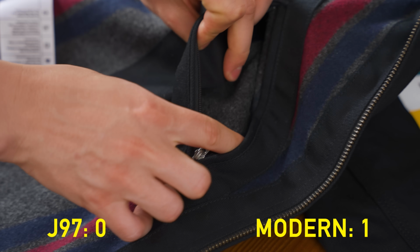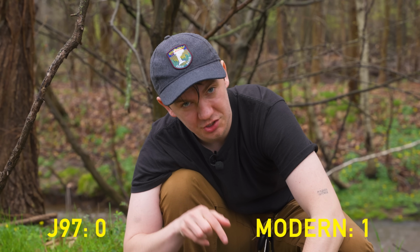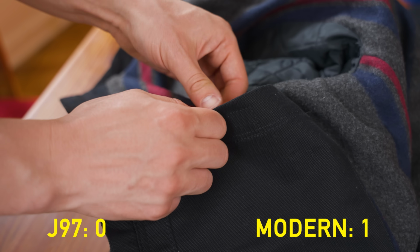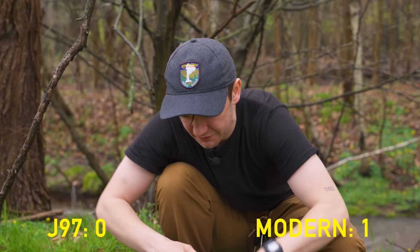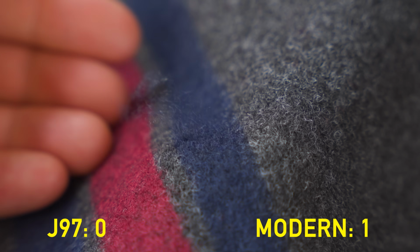Which is great, but interestingly, there is no reinforcement on the inside of these pockets. It goes straight to this striped lining, which is meant to keep you warm. I'm sure it's very strong, I'm sure it's very durable, you'll probably never have an issue with it, but if there is a hole in that lining developed from what you're putting in your pockets, it will fall into the jacket because there is no secondary lining.